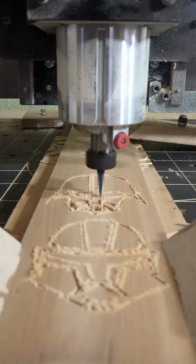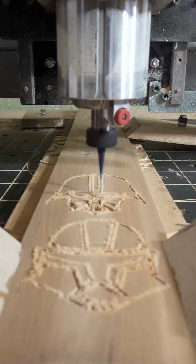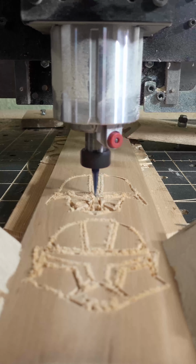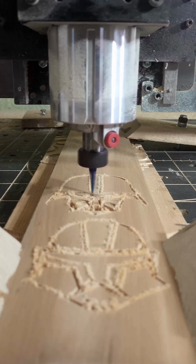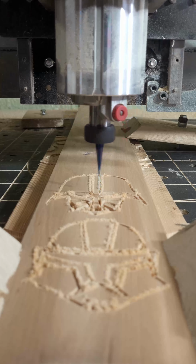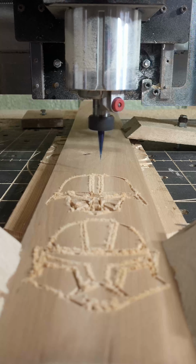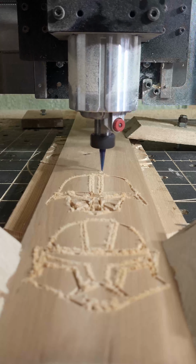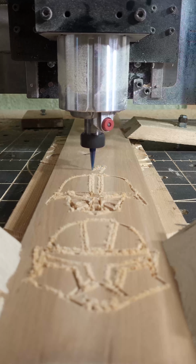CNC, or computer numerical control, is a type of manufacturing process that uses computer-controlled machines to create precision parts. These machines can be programmed to cut, drill, and mill a wide variety of materials with extreme precision. One of the main advantages of CNC machines is their ability to perform repetitive tasks with a high degree of accuracy. This makes them ideal for mass production and for creating complex parts with intricate designs.